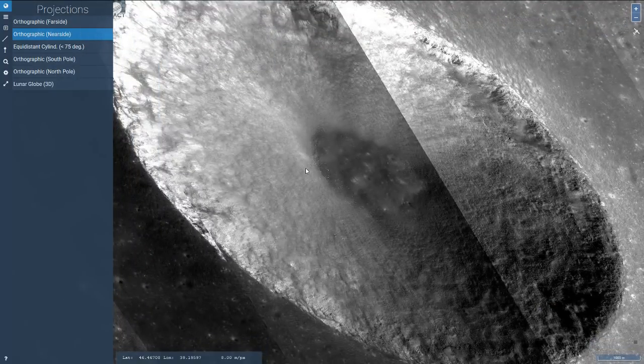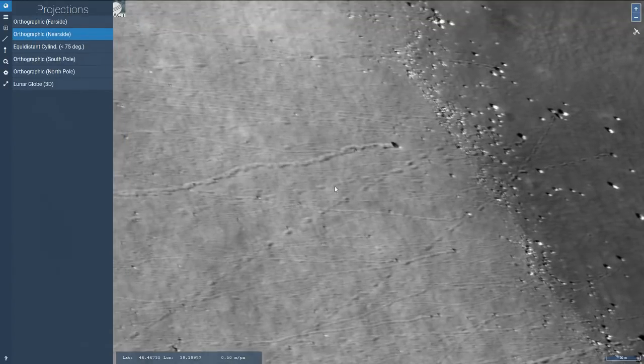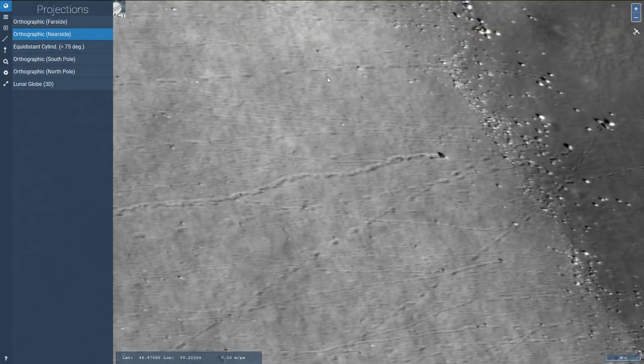Okay, this is a crater. And now if we zoom in, this is the highest resolution. This is half meter per pixel. You'll notice dozens and dozens of these trails going down the slope. These are areas where the rocks roll down the slope. This rock is probably over 20 feet in size, and it rolled down the slope.